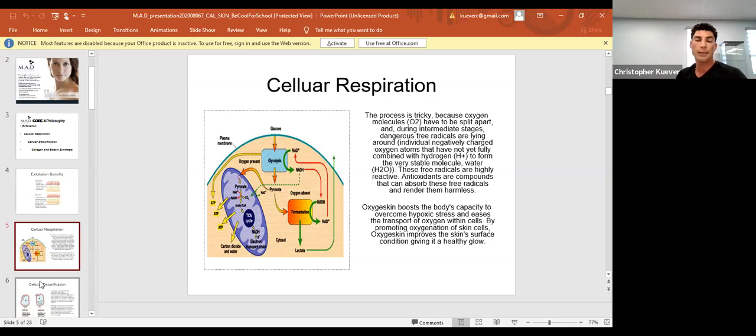So with cellular respiration, we're really focusing on that transaction without inciting damage, through the ingredient decks that we're using in these formulations. One of them, which is Oxygen Skin, boosts the body's capacity to overcome hypoxic stress and eases the transport of oxygen within cells by promoting oxygenation of skin cells. Oxygen Skin improves the skin surface condition, giving it a healthy glow. So that's step two.